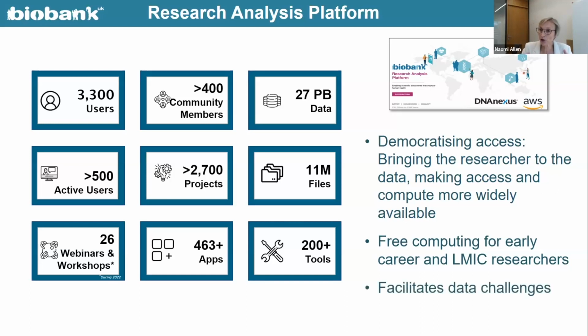And having the data on a secure cloud platform also facilitates data challenges, whereby researchers can basically put in an application to do a kind of competition or hackathon or a data challenge in order to get the community to work together on a specific problem. So we encourage all of you who are thinking of doing some kind of data challenge to think about using UK Biobank.